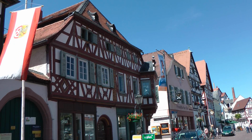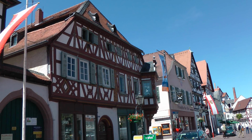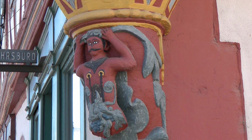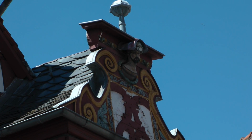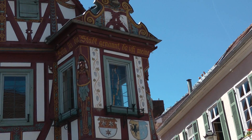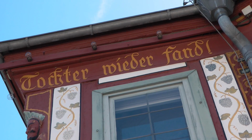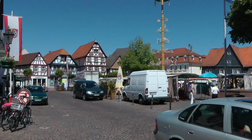This house is the setting for an alternative story about the town's name. According to this legend, which is sadly untrue, Einhard eloped here with Charlemagne's daughter Emma. One day, Charlemagne happened to be passing through and ate at the local inn where Emma happened to be working. Recognizing the unique taste of her pancakes, he declared, "Selig sei die Stadt genannt, da ich meine Tochter wiederfand. Blessed be the name of this town, for I have found my daughter."